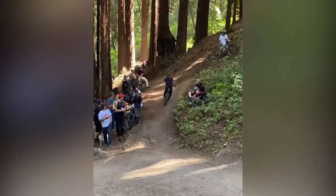A cyclist pulls off a wheelie after jumping a gap. There's such little room for error.